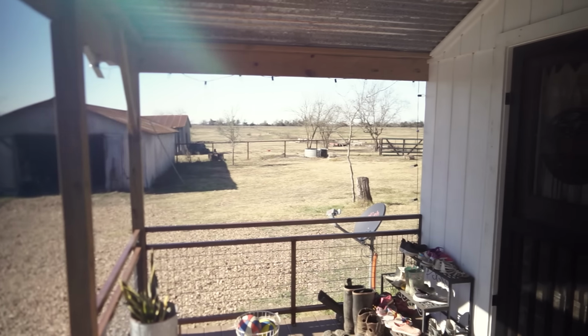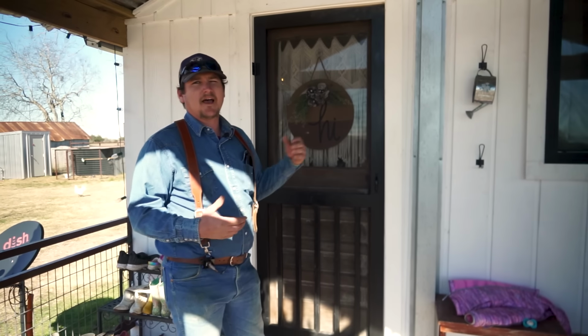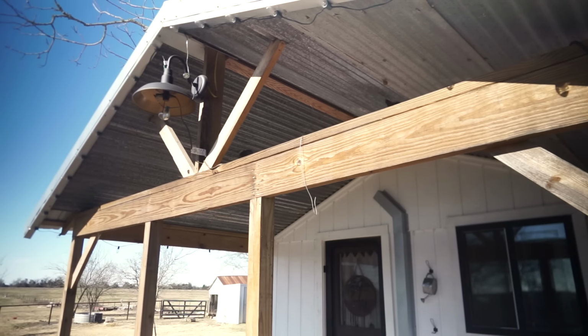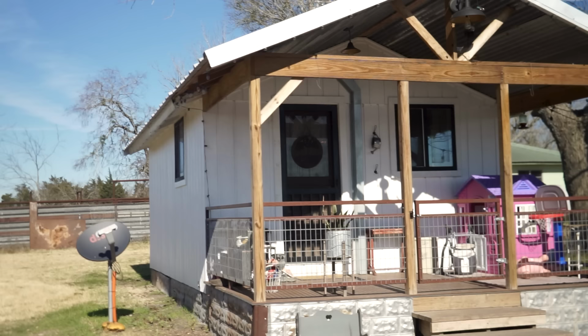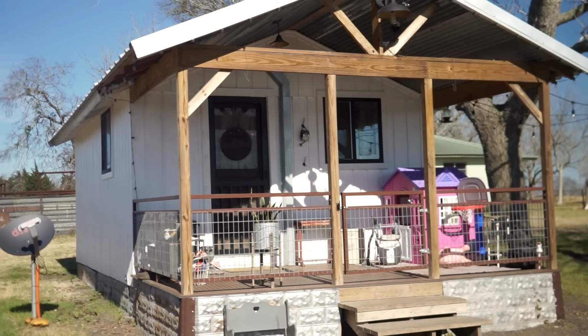Most of our storage for our shoes we leave outside. We added a screen door to incorporate the inside to the outside. Up here on the ceiling, we salvaged all this old tin from some of the barns around here. We attached it up there to the top for decorative purposes.